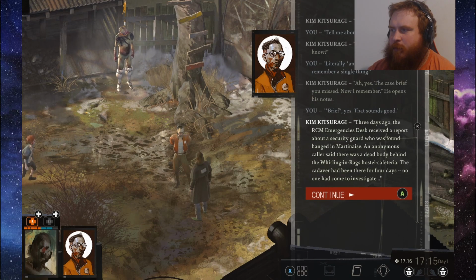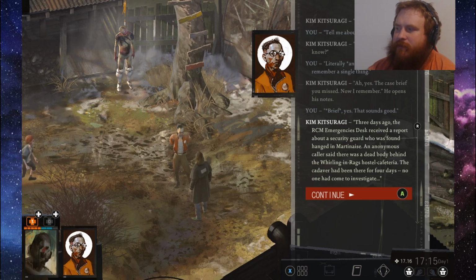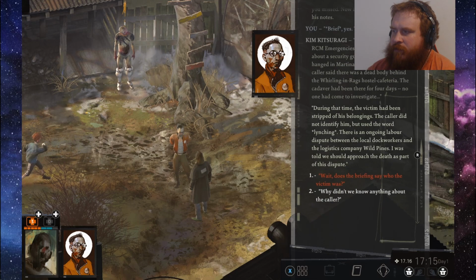3 days ago, the RCM Emergencies Desk received a report about a security guard who was found hanged in Martinez. An anonymous caller said there was a dead body behind the Whirling in Rags hostel cafeteria. The cadaver had been there for 4 days. No one had come to investigate. During that time, the victim had been stripped of his belongings. The caller did not identify him, but used the word lynching. There is an ongoing labor dispute between the local dock workers and the logistics company Wild Pines. I was told we should approach the death as part of this dispute.